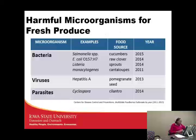So, the harmful bacteria or pathogens that have been associated with fresh produce since the early 2000s. In this table, we have listed multi-state outbreaks, meaning the outbreak involved several states, that have occurred since 2011. You may see one that you recognize, such as the Listeria and cantaloupe outbreak that occurred in 2011. And there may be some that you haven't heard of at all, such as hepatitis A being associated with an outbreak with pomegranate seeds. As you can see, foodborne illness and fresh produce outbreaks are a growing concern in the United States, and we want to make sure that at our end we follow the best practices as far as food safety goes to help prevent these events.